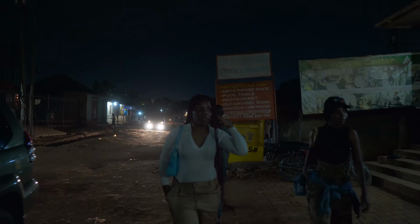Although it looks sketchy, these areas are not considered particularly dangerous until it gets very late. Think 3 or 4 a.m.